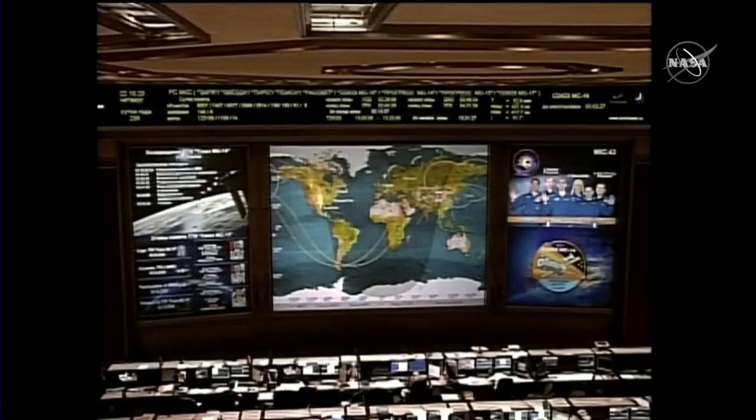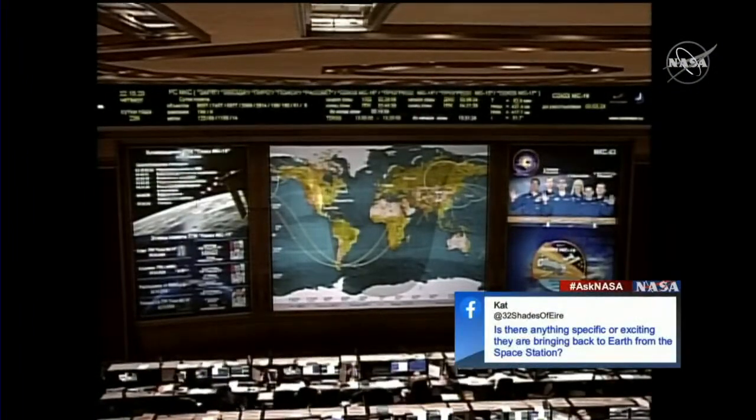Kat is asking, is there anything specific or exciting that the Soyuz is bringing back to Earth from the space station? And the main thing that the Soyuz brings back to Earth is the astronauts themselves. There's not just a whole lot of room. As I mentioned earlier, the two modules that we'll see backing away from the space station will separate, and only the descent module will return to Earth with the crew members inside.